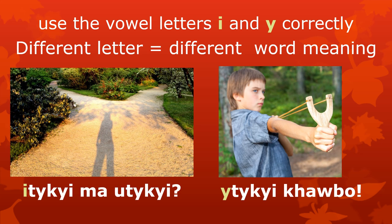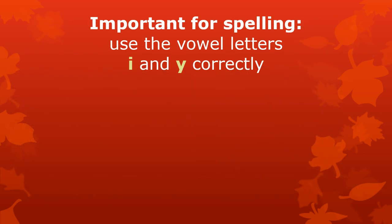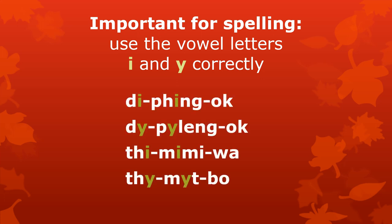When I don't know which way to go, I can ask itekei ma utekei. When I want to show you how to shoot, I can say utekei kaubo. Notice again that the letter E is for the sound E, and we write letter E for the sound E. Itekei, utekei. Now you need to listen to every word, if there is I or E, and then write the correct letter I or E. I will say each word in the list on the screen. Listen and read. Notice the spelling and repeat each word after me. Here I go.